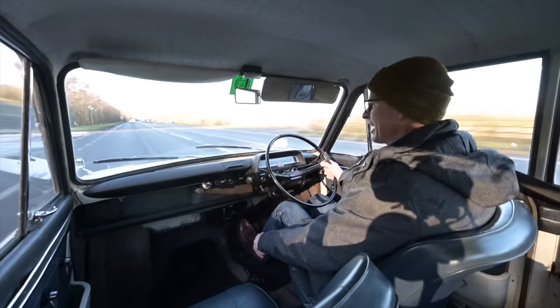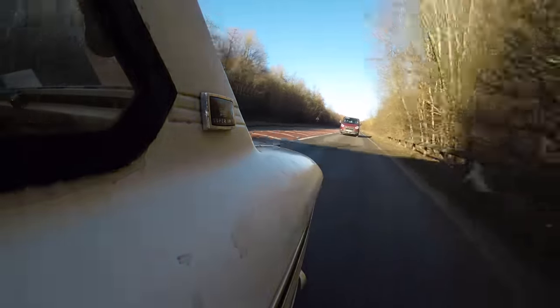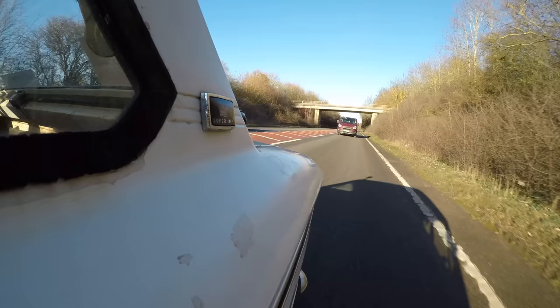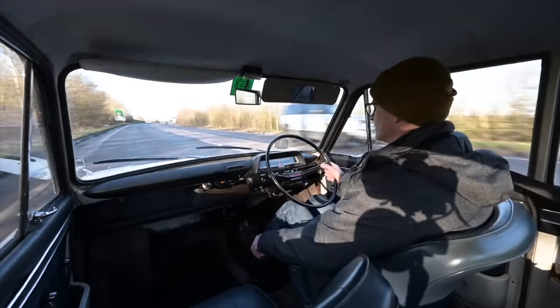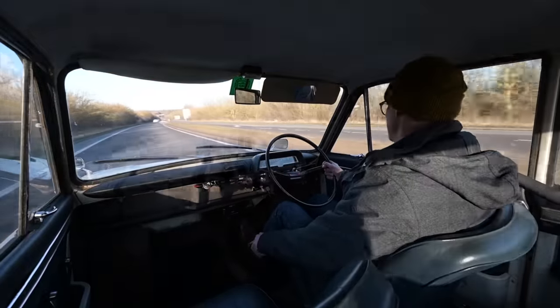Just really interesting, clever design. This was so advanced in such a small car. It was a real breath of fresh air. It was a brave move from Rootes to put such investment and such technology into such a small thing. This is a car you feel you could just drive all day and enjoy every minute of it.